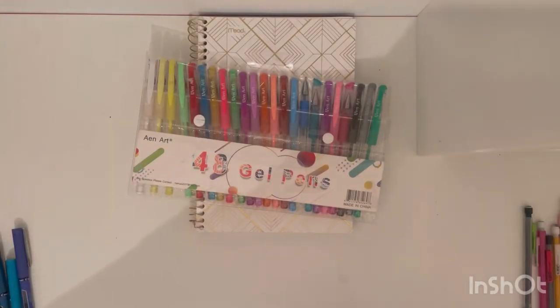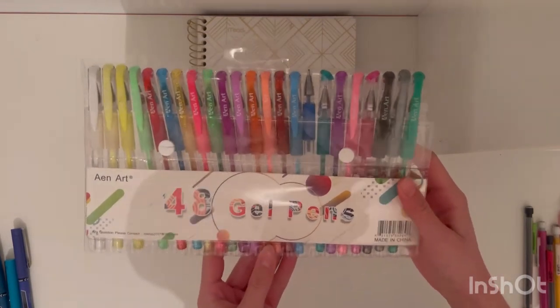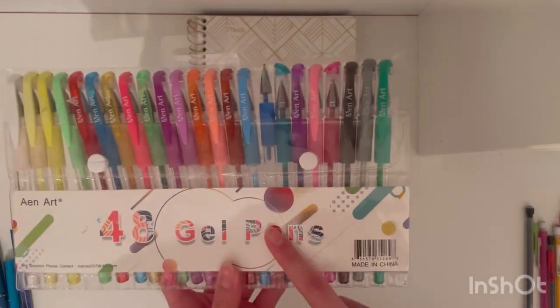Hold up, I forgot to show you guys. I also have these gel pens, which I really like. They're the Allen Art gel pens from Amazon. They were $20, so they're actually 24 in here, but then they come in refills. That's why it says 48 gel pens.